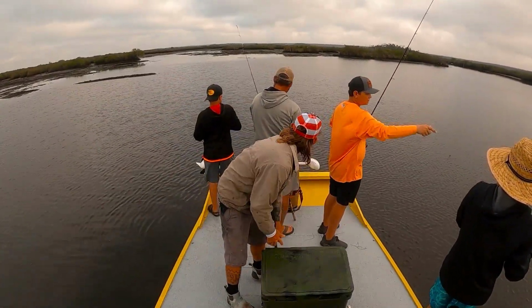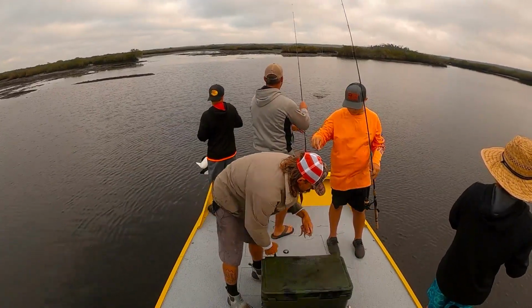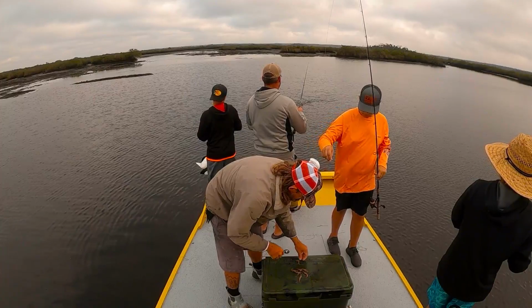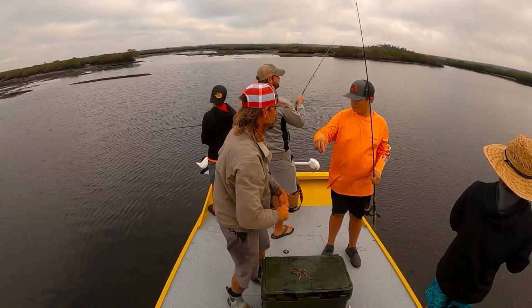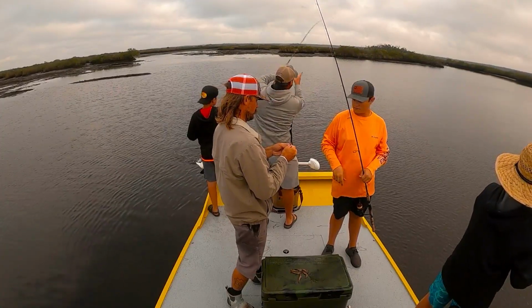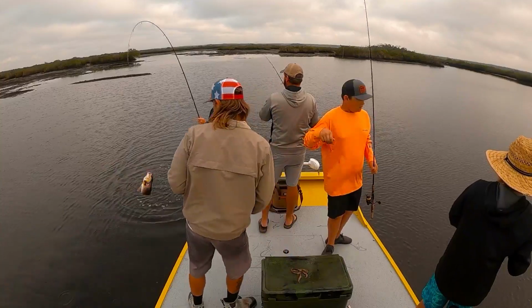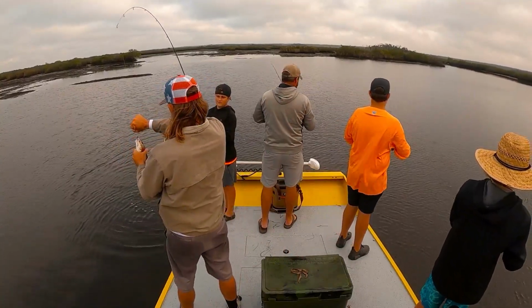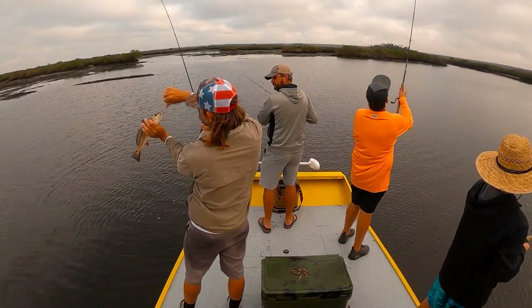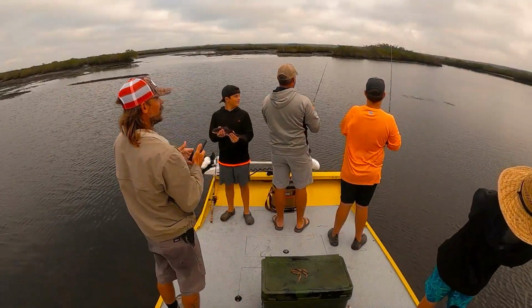There you go, Brooks. Another one. It's on a roll. Small. Uh oh, another one. Another one. Oh, it came off. Oh, man. Yeah. Bigger. Oh, look at the spots. That one's got three spots. Nice. Oh, two on the other side. Yeah. Awesome. Oh, look at that.